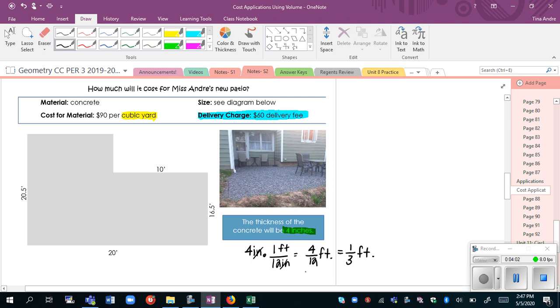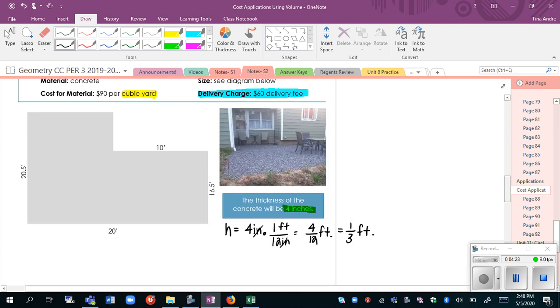So then in terms of finding the volume, I'm going to think of this as a prism. It's a unique shape. It's like an L-shaped prism because I'm going to think about this as my base, the whole thing, and then I'm going to multiply it by the height. So this is going to be my height. In order to find the area of this base, I have to break it up into 2 figures.